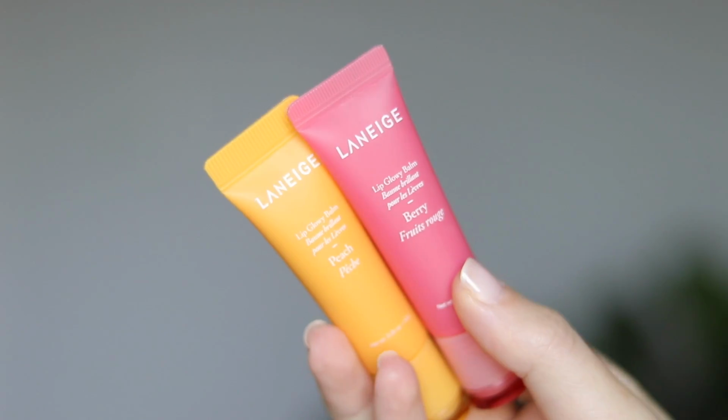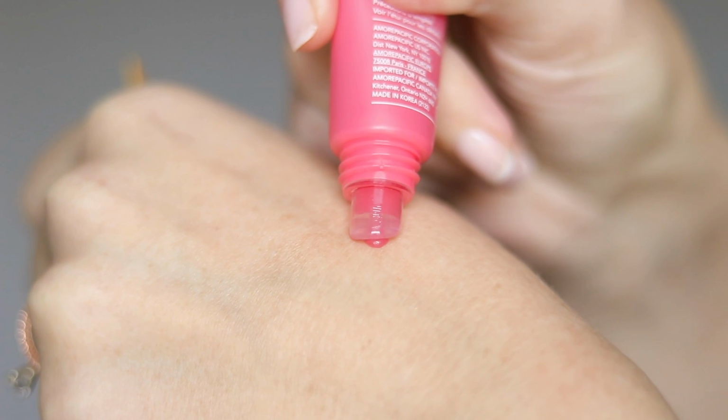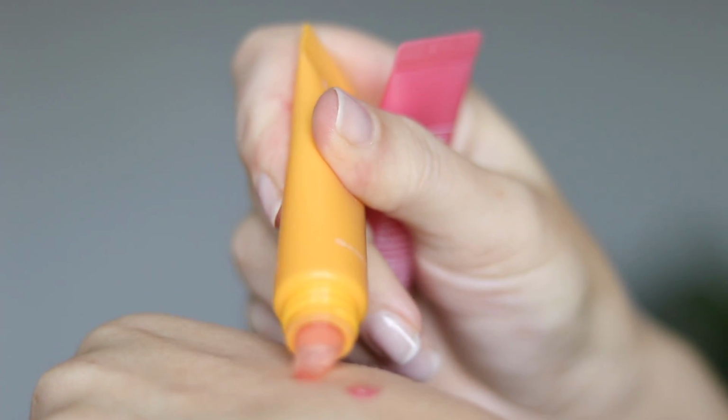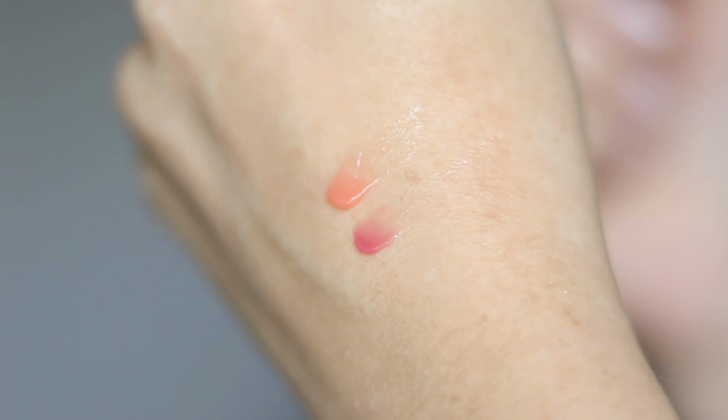Let's talk about these really quick. These have stolen my heart very quickly over the past couple of months now, and they are the Laneige Lip Glowy Balms. As if I could own any more lip balms. I mean, truthfully, that is my weakness. I see a lip balm out. I mean, it could literally be from the most basic brand.